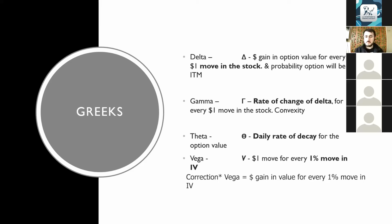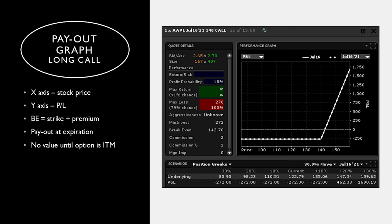And then you have theta, which is the daily rate at which the option will decay. So for an option buyer, that's how much they're going to lose a day, basically, as the option is decaying. And for the option seller, that's how much they're making in profit every day. And then we have vega as well, which is linked to implied volatility and tells you how much value the option will gain for every 1% move in implied volatility.